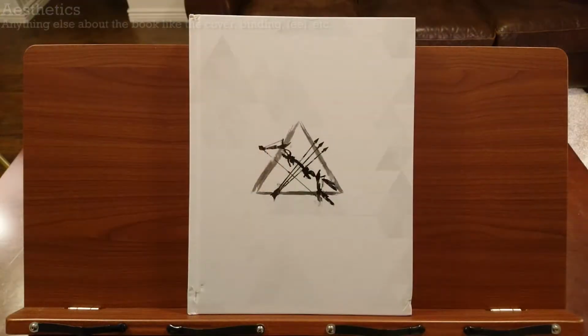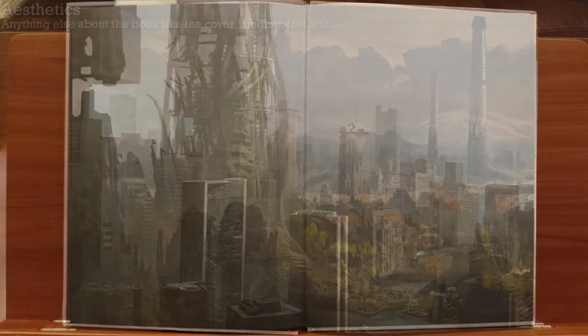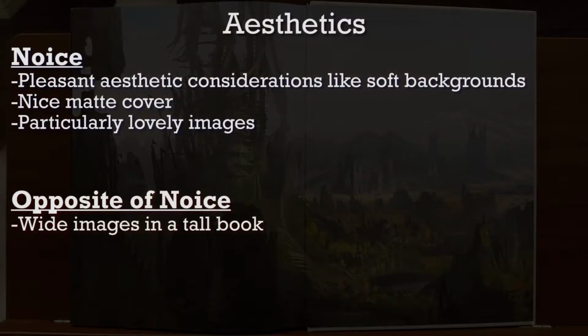I think the book itself looks pretty cool, and I like that the cover doesn't have any writing. It has a matte texture to it, which is nice. The front and back inside covers are also pretty cool, as the same scene pre- and post-apocalypse. Overall, I think the aesthetics are pretty good.